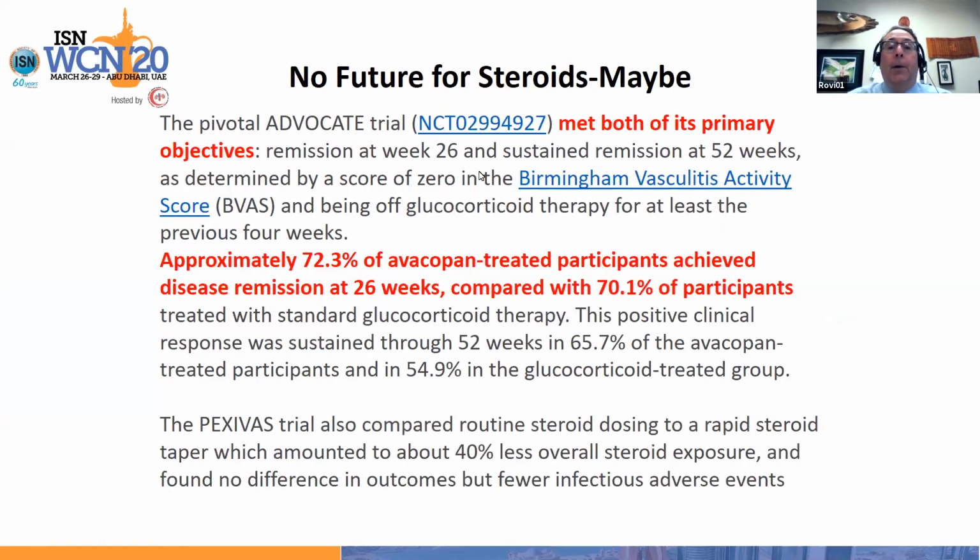Importantly, this then was studied in a pivotal phase 3 trial called ADVOCATE. And although we don't have the publication yet or the data out from the company press release, the ADVOCATE trial met its primary endpoints of remission at week 26 and sustained remission at 52 weeks. And these are the data that were given in the press release.